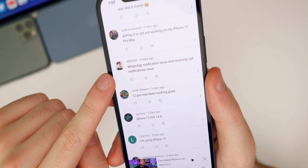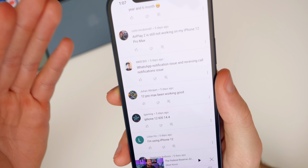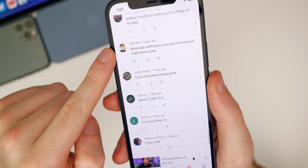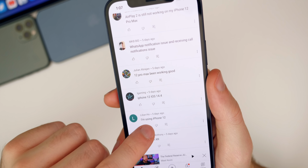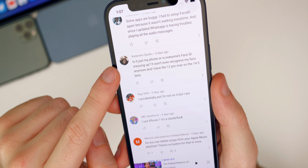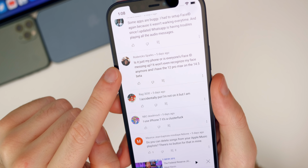There's another issue with WhatsApp, so I hope that it's maybe a WhatsApp issue and not an iOS issue, which is very possible. So hopefully we see an update for WhatsApp. That was 5 days ago, so hopefully there has been an update since then to fix up some of these bugs. And then the final one I wanted to talk about here is somebody having issues with Face ID.